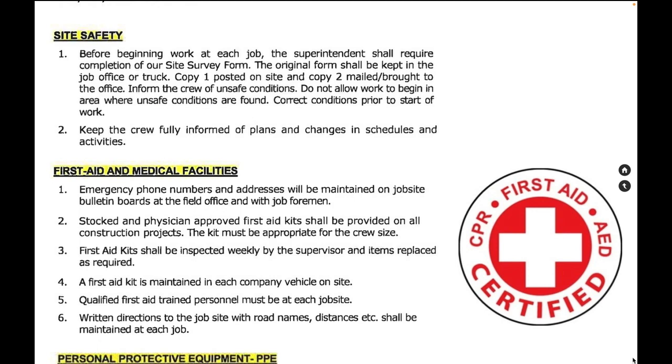The emergency phone numbers and addresses will be maintained on the job site bulletin board. Find your bulletin board when you get to your job site. Ask your supervisor where it is located. Also, we have physician-approved first aid kits. There's one in every supervisor's vehicle, every trailer, and sometimes posted in a Connex box on the job site. They're inspected weekly by the supervisor and items are replaced as needed. A first aid kit is maintained in each company vehicle as I described earlier, and all our personnel will be trained at some point in basic first aid, CPR, and maybe AED use.